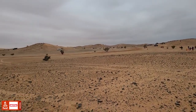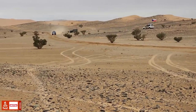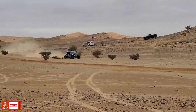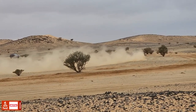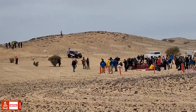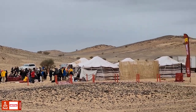Oh, here comes one of the competitors. Now, at the MOTUL Dakar Rally Raid 2023, these guys are flying. Absolutely flying. Would you look at that? Wow. Had lunch here at the MOTUL concession area there.